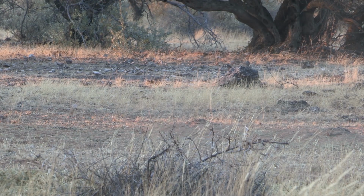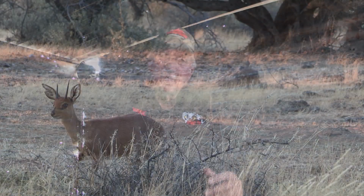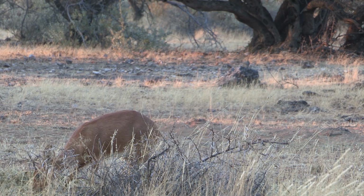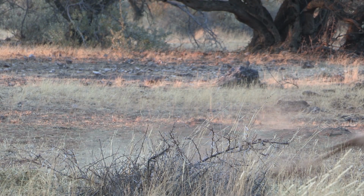There he goes. Folks, the little Steenbuck, he's down. I saw him fall. 2 nights ago, this little guy came in just before dark. I had to rush my shot, and I missed him. But tonight, he came in. I didn't rush my shot. He presented a nice broadside shot. Whammo! I redeemed myself on this little Steenbuck.